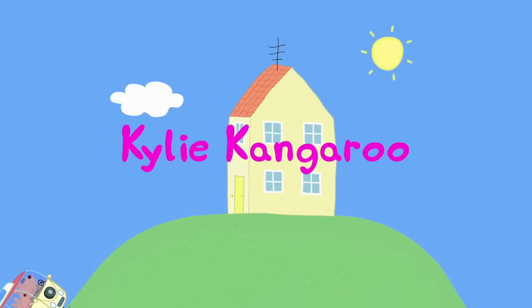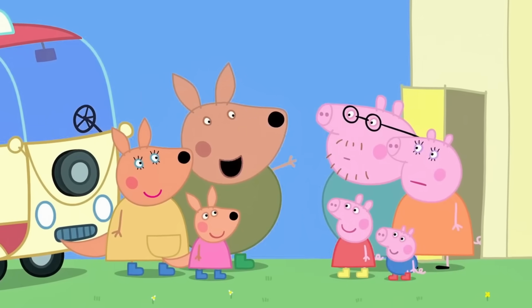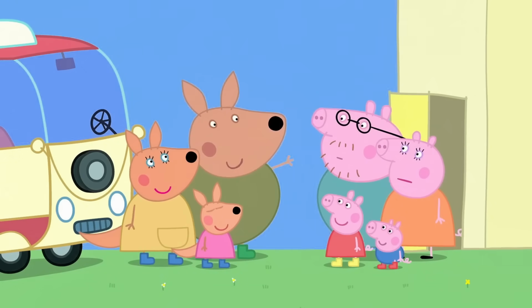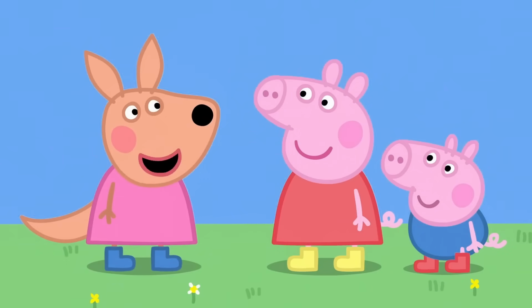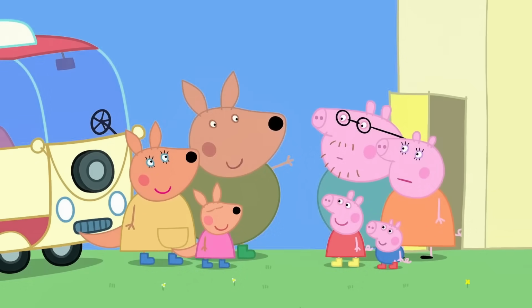Moving on, in the episode Kylie Kangaroo, Kylie Kangaroo and her family go to Peppa's house for a visit. When they are at the house, the entire pig family comes outside to greet them. Now look carefully at the Pig family. We can notice that Peppa and George are standing right in front of Daddy and Mummy Pig. But the issue is, when the scene zooms in to Peppa and George, Mummy and Daddy Pig disappear from the frame. But earlier, we saw they were right behind Peppa and George.